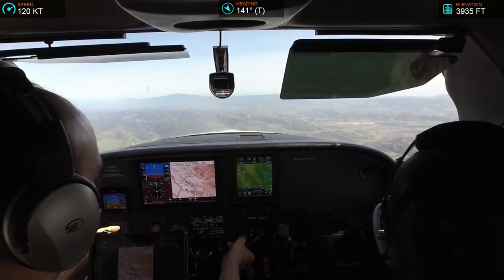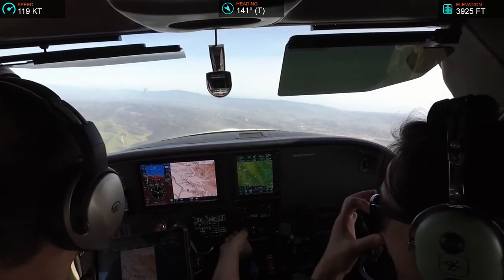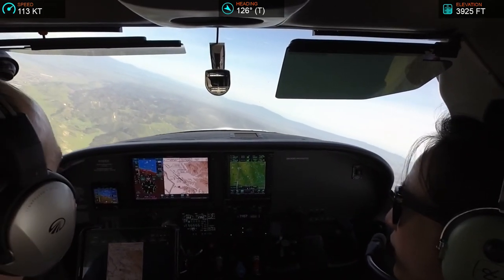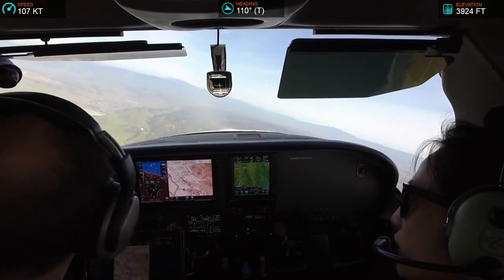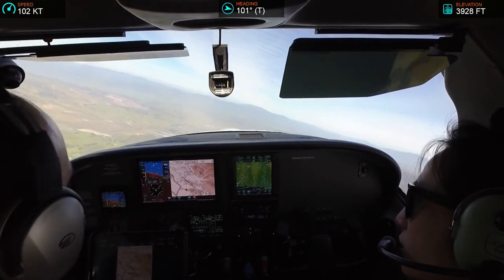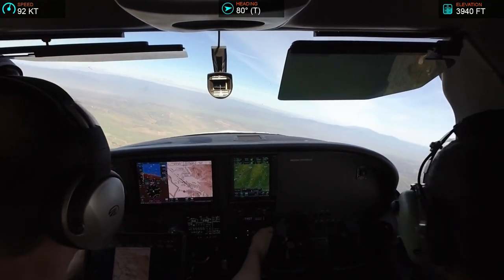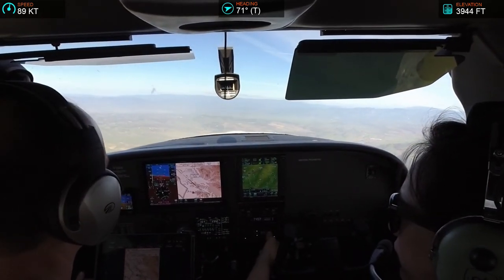Echo Echo, turn left, heading 040. 040 to Echo Echo. Kind of like operating, where there's a little bit of uncertainty, but you just kind of know what to expect. How come she didn't change her altitude? She will. 2 Echo Echo, just going to maintain it 3,300. Okay. 3,300 to Echo Echo. She heard me. She did.